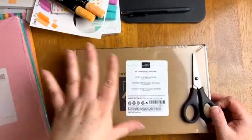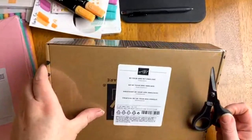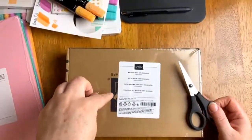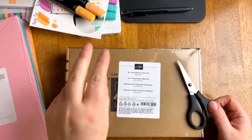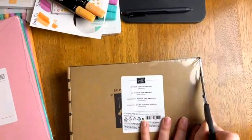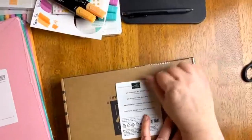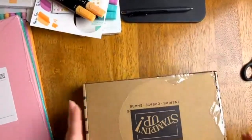Like you just can't wait to get everything together, and it looks so cool. So this is the By Your Side kit. Stampin' Up! has started doing something with Kit's collection where they're doing two kits every month now. And while I don't get every kit, what I have been trying to do is a kit collection spotlight. I've been trying to get at least one kit per month.